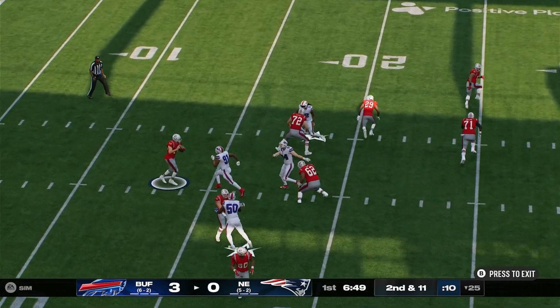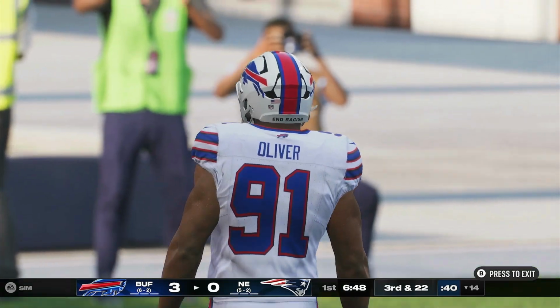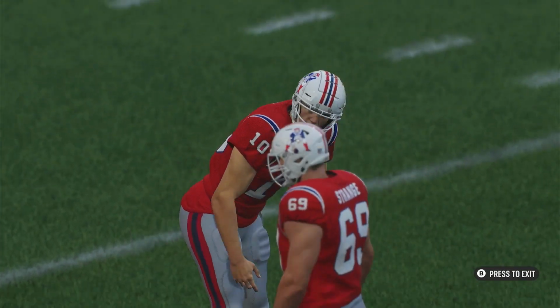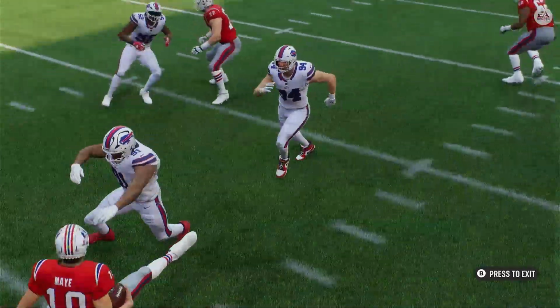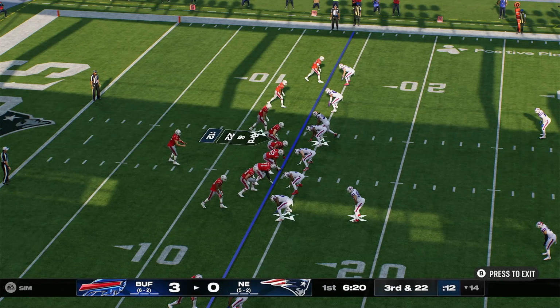To throw, it's May. And they take him down. The Bills get to him. Ed Oliver makes that now 8 sacks for him on the season. 2 plays so far, a run and a pass attempt, and both have gone backwards. Probably not how they drew that up. Not at all. Looking for a better play coming up on third.